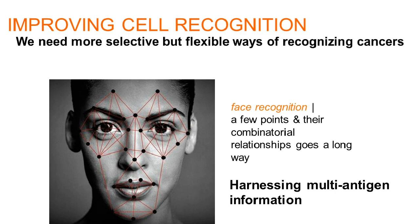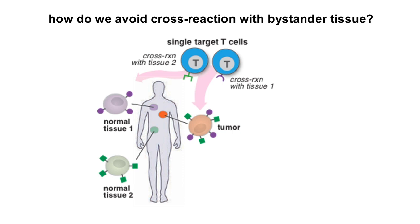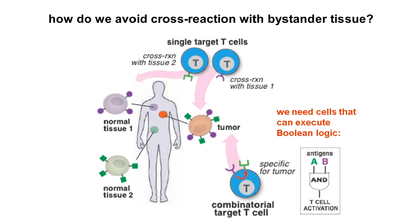Let me give you a simple example. Let's say that we have this tumor that has these purple and green antigens on its surface. These could potentially be targeted by individual CAR T cells shown at the top, but if you did that with either the green or the purple molecules, they might also cross-react with normal tissues that express either the purple or the green antigen.